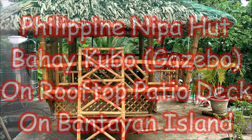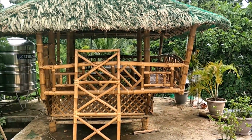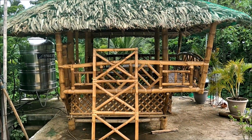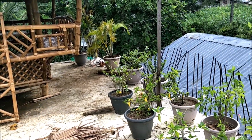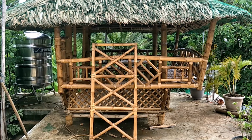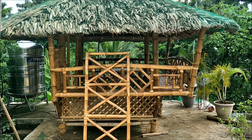Everybody. We're here on a rooftop, and my friend had a Bahay Kubo built up here. He wanted one up here. This is a deck up here. This is the second floor of his house, and he's going to put some walls up here and stuff like that. But he wanted a Bahay Kubo up here, but you couldn't lift it up here.